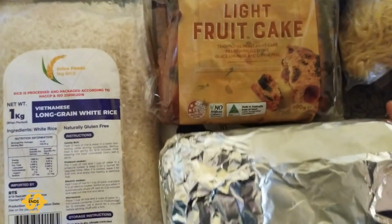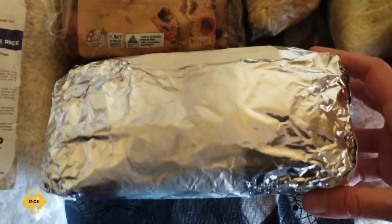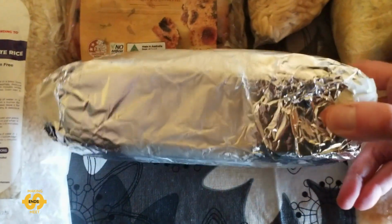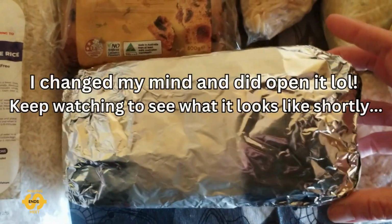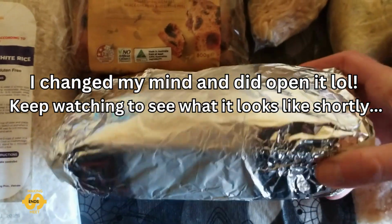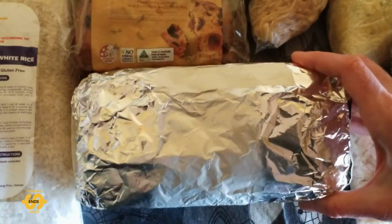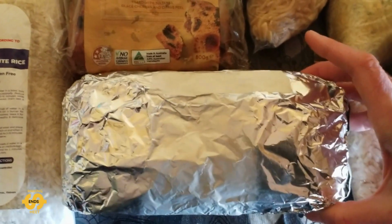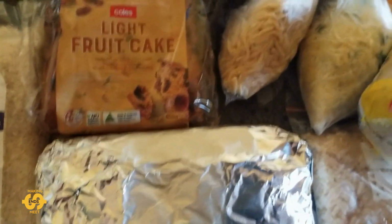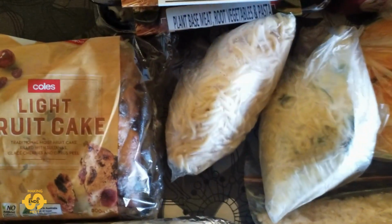I did also get given, the lady told me this was a date loaf. I'm not going to open it on camera because it might be one I can put in the freezer. I think it's all been wrapped up in aluminium foil, but it's like a bar loaf, similar to the date loaf I got the other week, I think. So that was so nice. This is one that someone's actually made and donated to the food bank. There were also a few other homemade items that we got given this week.